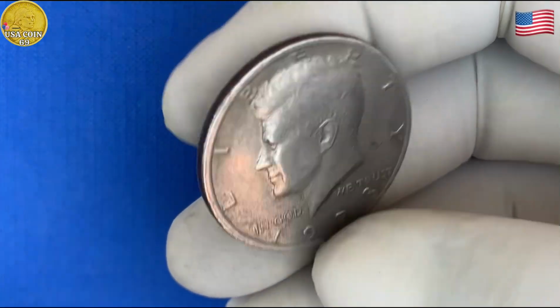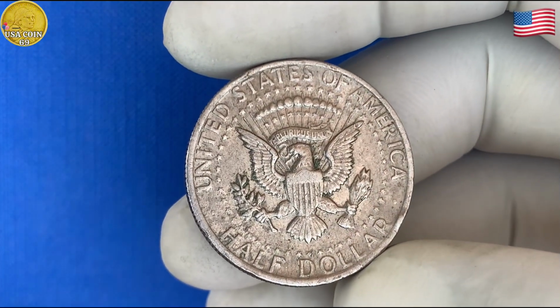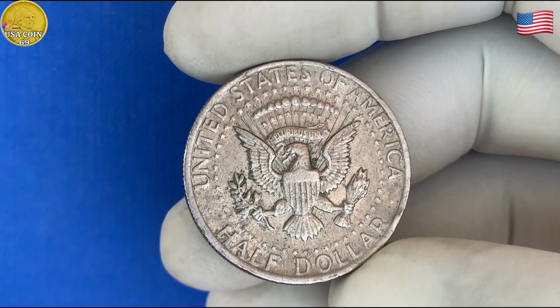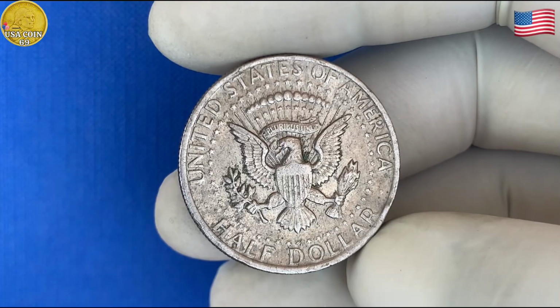So, if you ever come across a 1973 Kennedy half dollar in your collection, or perhaps you're just starting out in the world of numismatics, remember this. Coins like this are not just about money, they're about legacy, history, and the enduring symbols that define a nation.